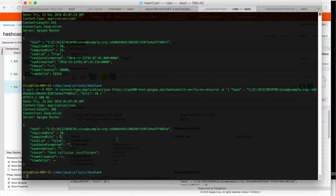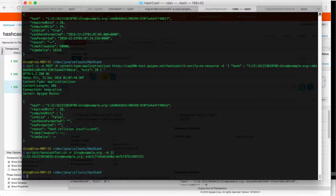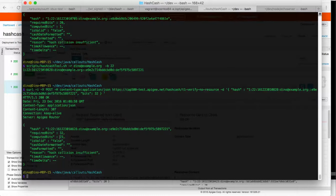So let's see, what else could we do? What else can I show you? Let's generate another one. We need to get a fresh one because time has been elapsing. And I'll copy that. Because it's got a new timestamp, it needs to have a new suffix. And then we'll pass that one in, and we'll require the bits to be, let's say, 32. So we know this is a valid hash cache. We know it's probably going to have at least 22 leading zeros in the SHA. And in fact, it had 23. But because the policy was requiring 32, again, it's insufficient.